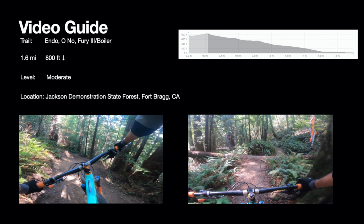Welcome to the Trail Playbook Guide video to Endo, Oh No, Fury 3, and Boiler in Jackson Demonstration State Forest in Mendocino, California. This set of linked up trails is 1.5 miles long and descends 800 feet.